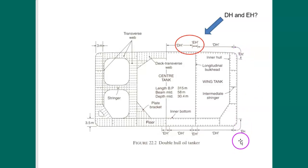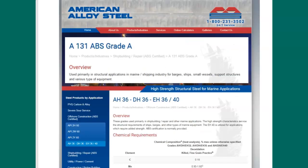Down here at the bilge keel, it's EH. Let's see, EH under this longitudinal bulkhead. And look, the center flat plate keel, the garboard strake area, that's just designated as EH. So what does that mean? Well, look at this. This is from the American Alloy Steel, a manufacturer of steel. We're talking about ABS, American Bureau of Shipping.